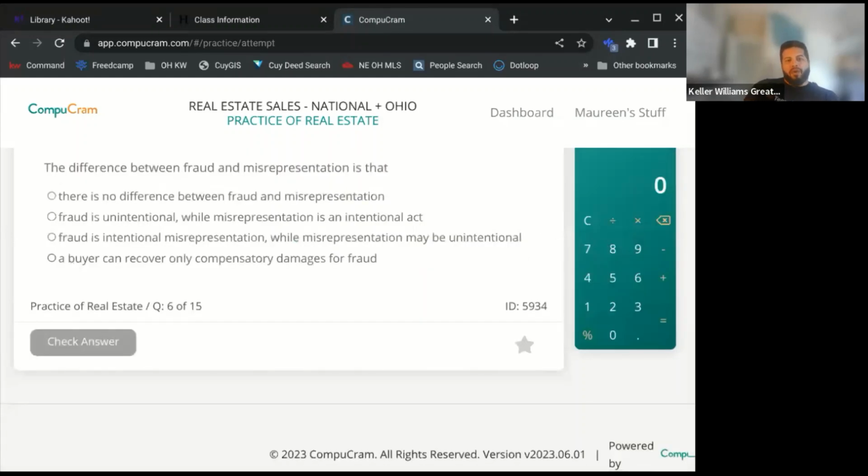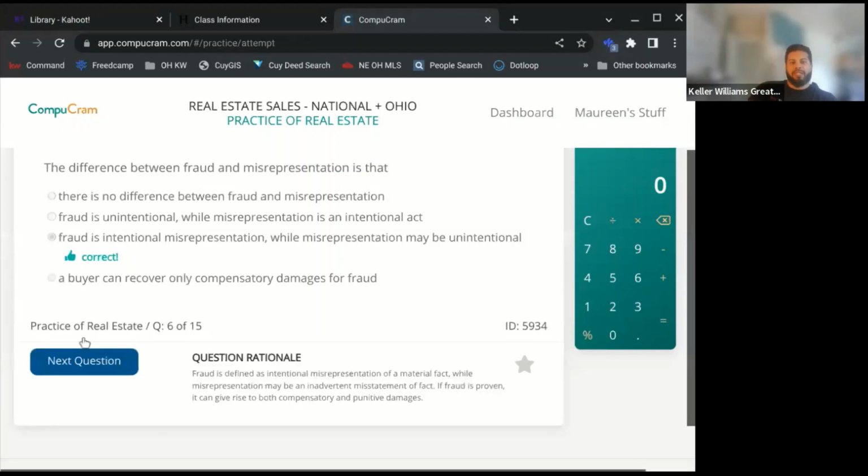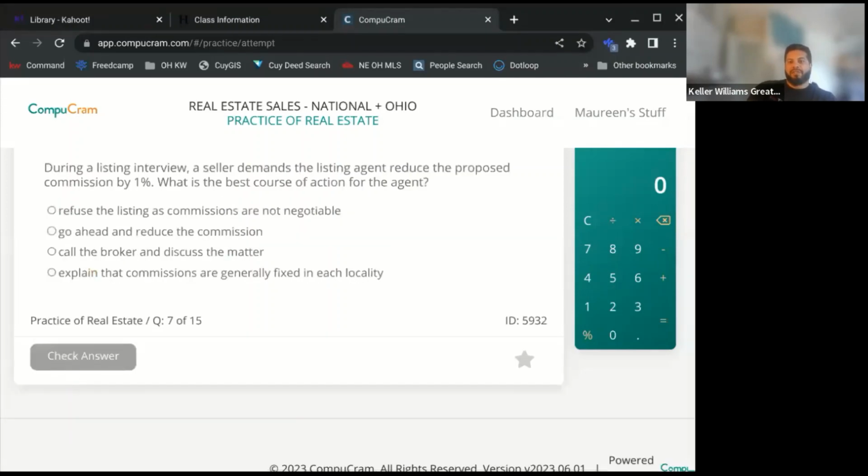The difference between fraud and misrepresentation is that there is no difference between fraud and misrepresentation. Fraud is unintentional, while misrepresentation is an intentional act. Fraud is intentional, while misrepresentation may be unintentional, or a buyer can recover only compensatory damages for fraud. So we got C's. Fraud is intentional misrepresentation, while misrepresentation may be unintentional. That is correct. You guys are doing great on this.